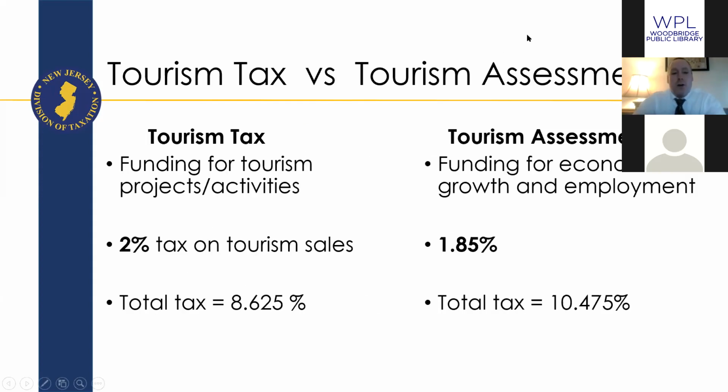So again, I already went over this, but tourism tax is for funding tourism projects and activities. It's 2% on sales. If you're only charging that and not the fee, meaning it's not for boarding or lodging, it's 8.625%, 2% plus the regular sales tax rate.